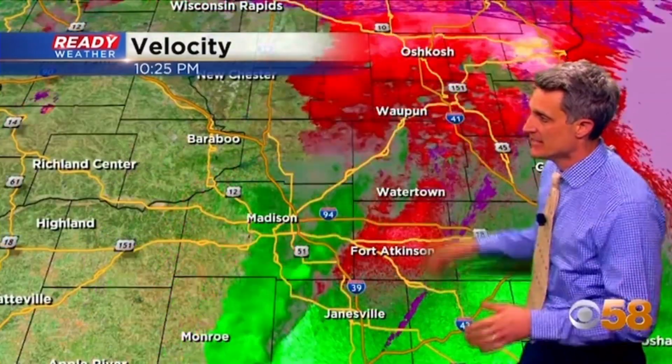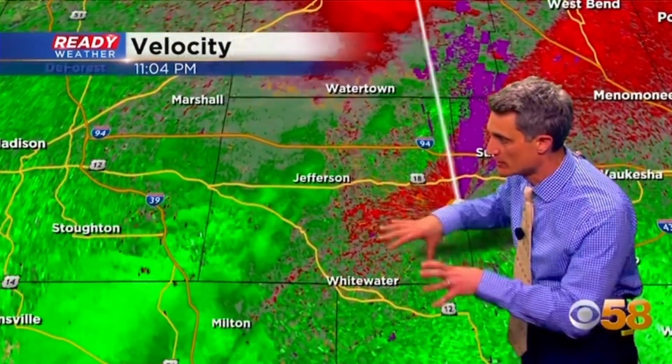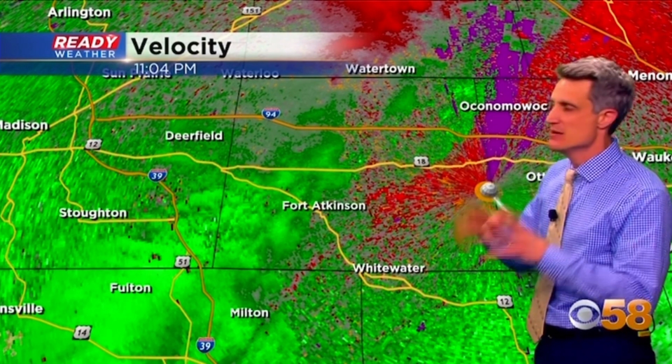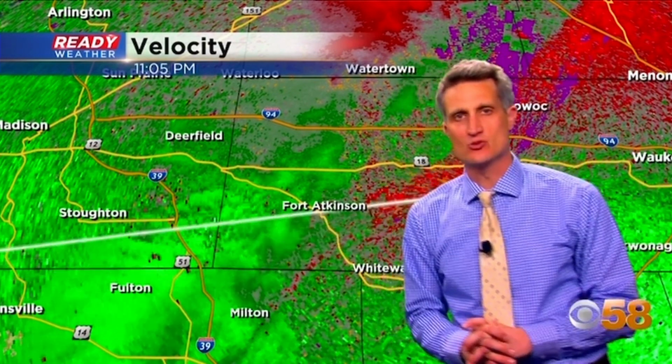So we're sitting right around 11:05 or so. The tornado warning continues until 11:15 for Jefferson County, the southwestern part of Jefferson County. We'll have to see if that storm maintains its strength. It's tough. We're also very close to that radar, which sometimes makes it a little bit tricky to pick up on that as we look in.